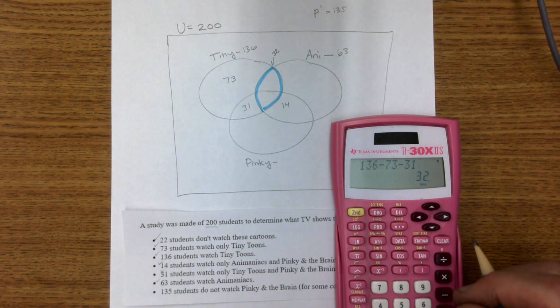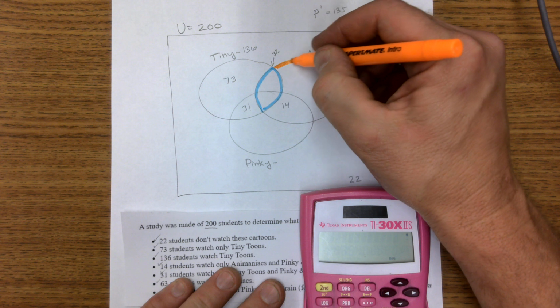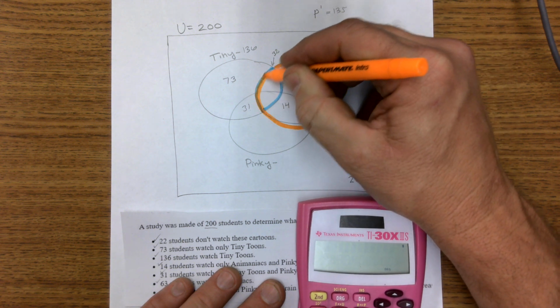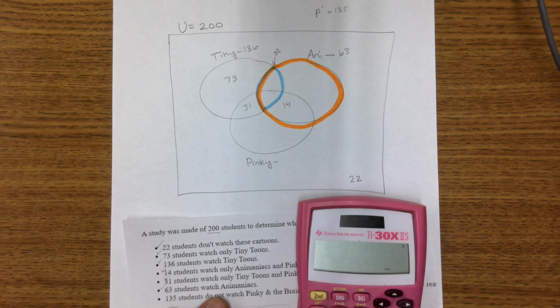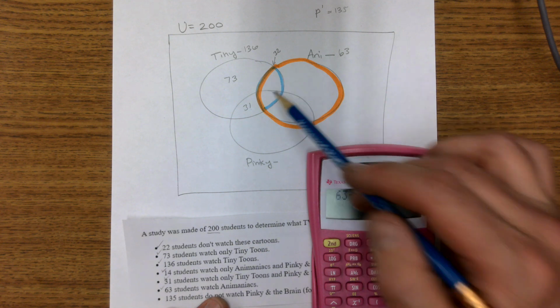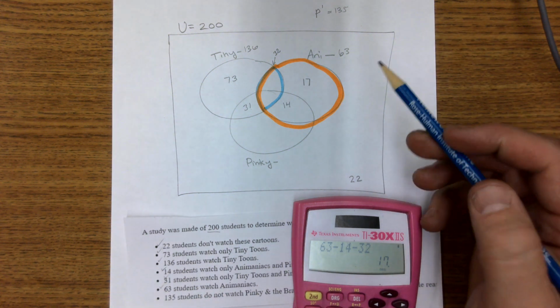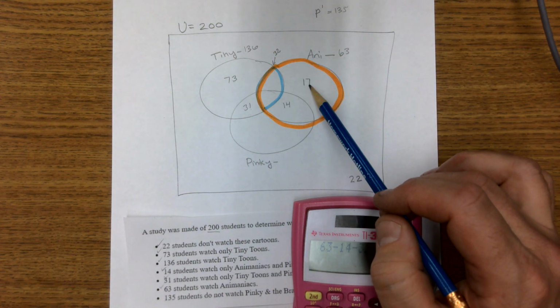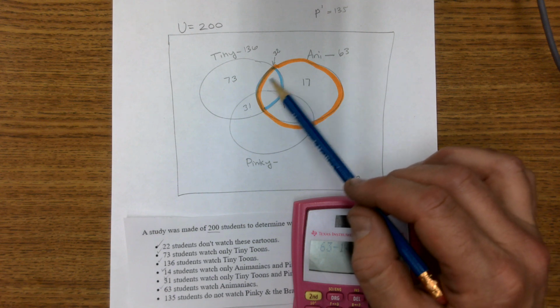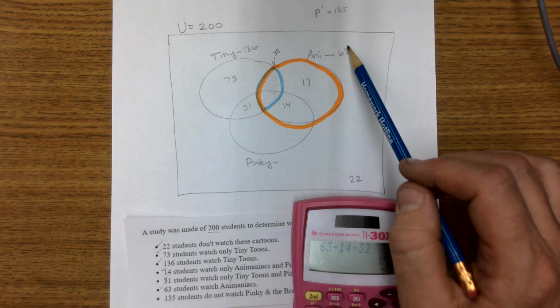All right, so now if I turn around and look at this, let me use a different color. I'm going to look at this whole orange circle for the Animaniacs. Well, that would be 63 minus this 14 minus this 32. And that leaves 17 right there. So that's one way you can do some thinking here to figure out these numbers. This is 32 in this region in here. And then it's 32 and 14 and 17 makes 63.